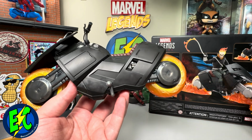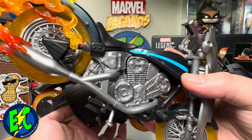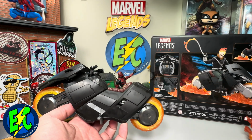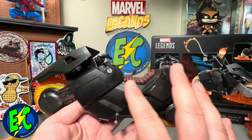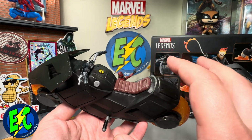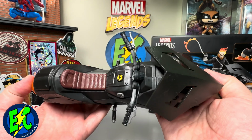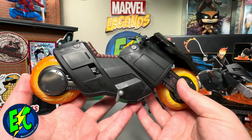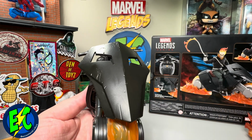Does it have as much detail as, say, this? No. I mean, you could argue that this Johnny bike doesn't have a ton of detail either, but this one certainly doesn't have much more going on than the basic color design there. But all in all, I do think it looks pretty good, and based on the picture at the end of the video, I think it looks good on the shelf.